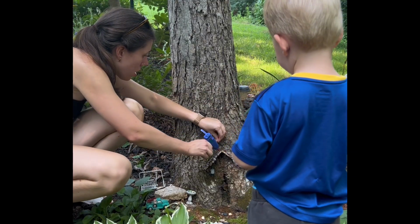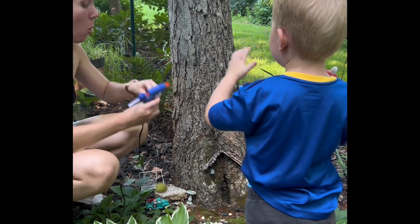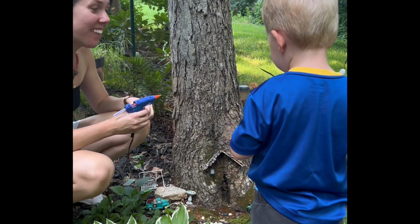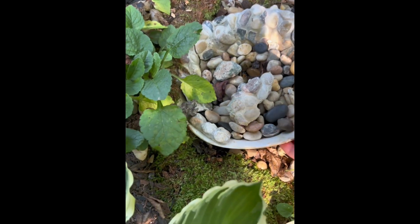Oh, he's coming out. I think at this point he's so used to our antics that he is so completely unbothered by me being so close and gluing right above his head. But we also are really drilling into Theo that we don't touch the toad. And so I think at this point he knows that we're not there to bother him and that we mean him no harm.